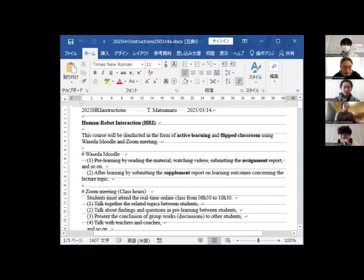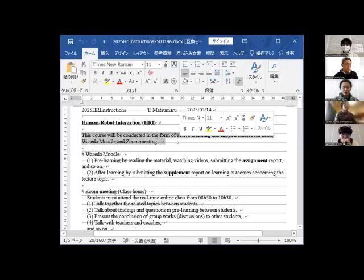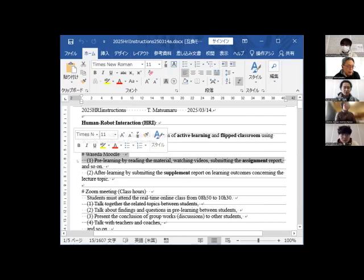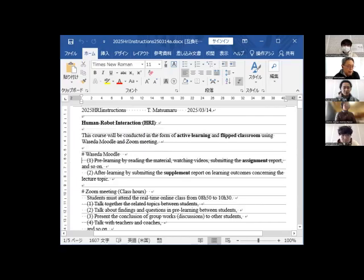This is the Human-Robot Interaction course, and this course will be conducted in the form of active learning and a flipped classroom. These two are very special points of this class. And we are using the Waseda Moodle. By using the Waseda Moodle, you have to do the pre-learning by reading the material, watching the videos, and submitting the assignment report, and so on, before attending the class.